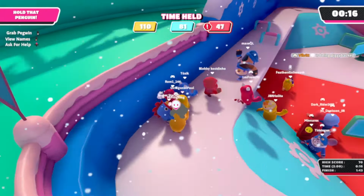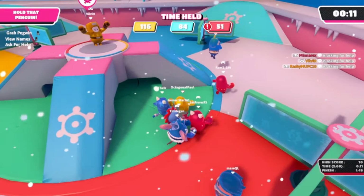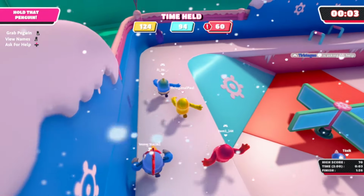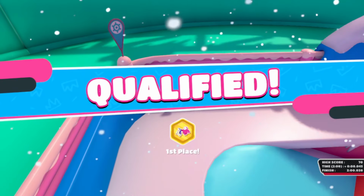Can I grab that? Also, you can grab things whilst you're in the air, whilst you're jumping. So if the penguin is falling down from the air, if you jump up, you can actually catch it before it reaches other people. It seems like a lot of people don't actually realise that you can do that, so that can be quite helpful. And we are very much qualified in that round.